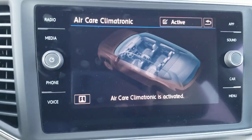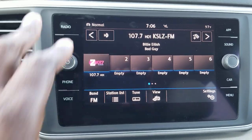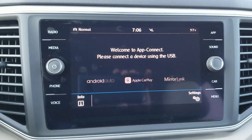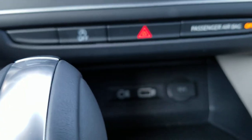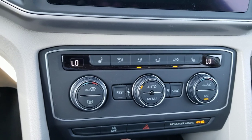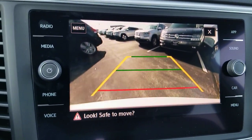Over here, the touchscreen radio changes a bit, so it's now smooth glass here with two knobs and these little impacted buttons right here. You still come with Apple CarPlay or Android Auto on this one and one USB down below. But that dual climate zone with a rest button allows you to recirculate the air through the car while the car is off.